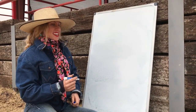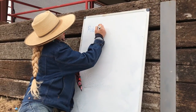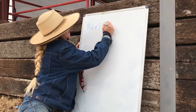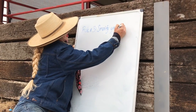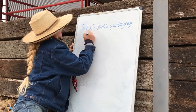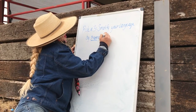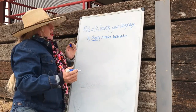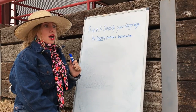Ready for rule number 3? Rule number 3 is simplify your language by shaping complex behavior. So, like I mentioned earlier, rules number 1 through 2 focus on motivating your horse.